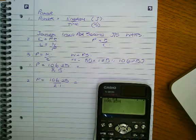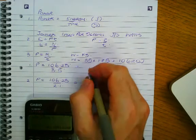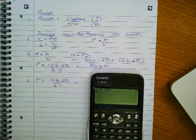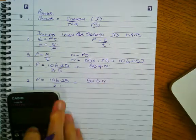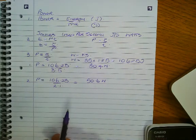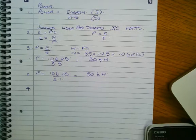So 106.25 divided by 3.5 gives us 30.4 watts. And if we look at motor 2, that gives us 50.6. So we can see that motor 2 is more powerful because it's able to transfer more energy per unit of time. So it's more powerful.